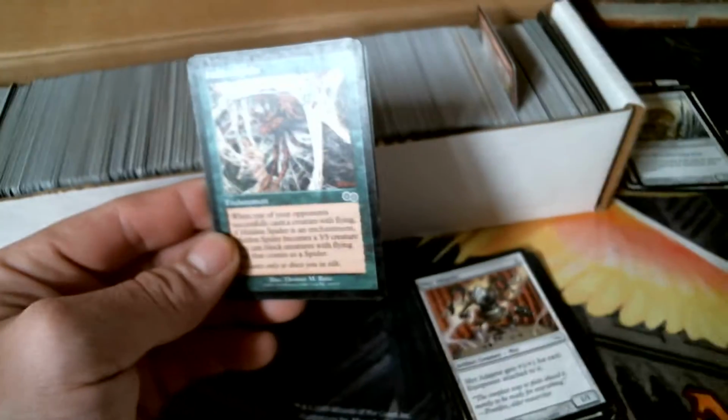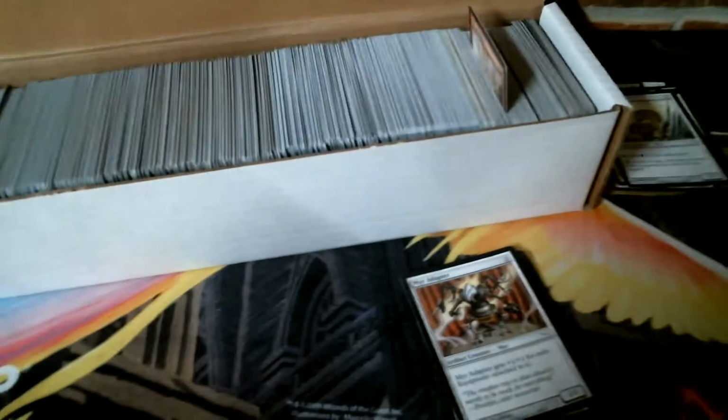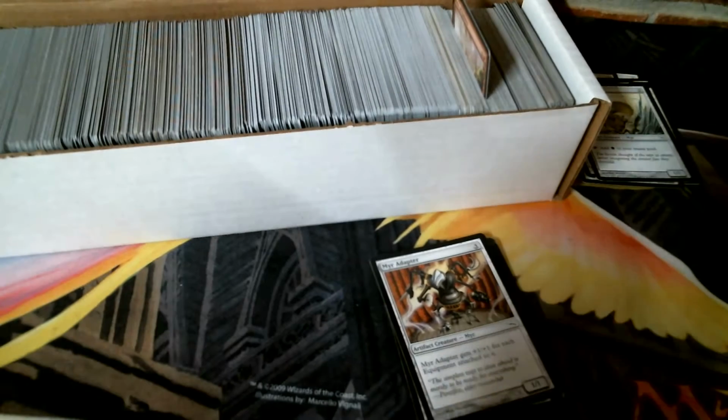My camera is... what are you doing? Okay. It was tilting to one side. Y'all see that?